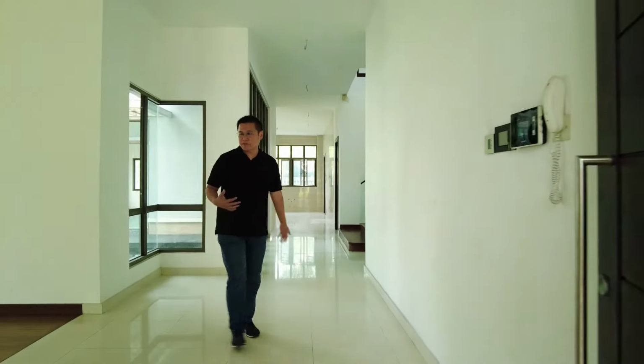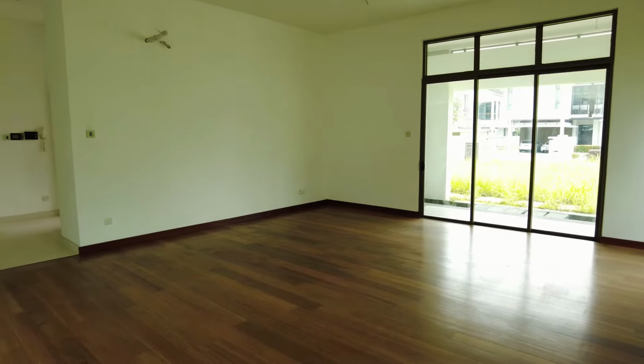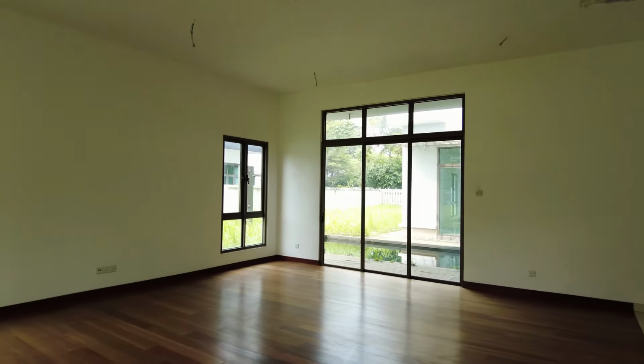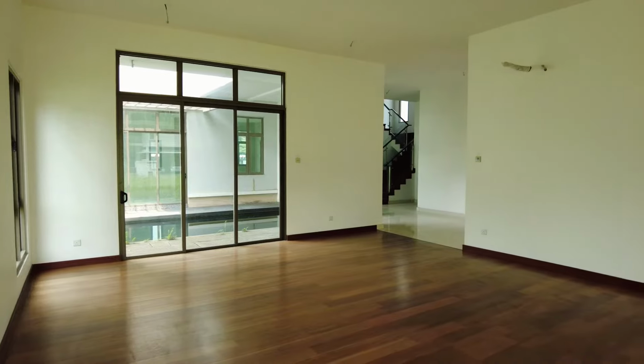So the moment you come in, on my right you have a huge living area. As you can see, this space is humongous. You can fit in a 7-seater or 9-seater sofa set at this living space. And this living space has lots of natural lighting and also ventilation.